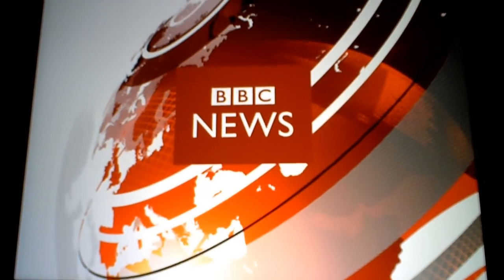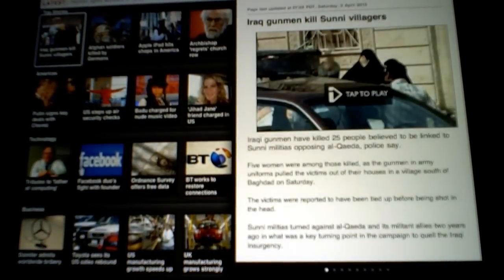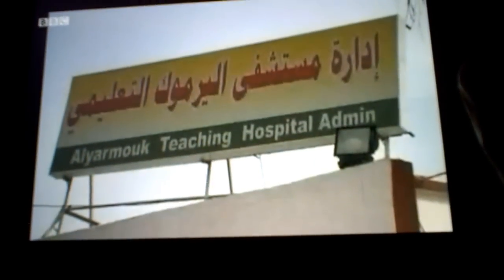News applications. Here's BBC News. I'll tap to play some video here, which this app does, but the BBC website doesn't, because it's based on Flash. So this is the BBC's way of getting around this in bringing out its own app, rather than converting its whole website to HTML5. So that's the BBC News app.